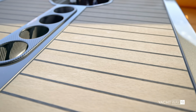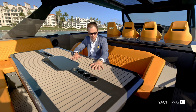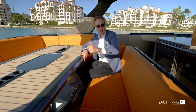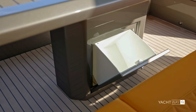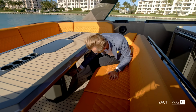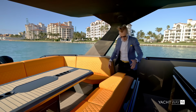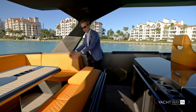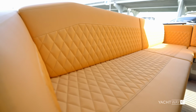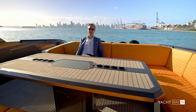And this table is beautifully finished, actually matching the same synthetic teak flooring like you have below. And you also have a little trash cubby. So if you open up your champagne or your wine bottle, you don't have to stand up to throw anything away. You can just reach down below and throw it right over here. Nice attention to detail. A lot of times when you have these seating areas, getting to the back seats can be kind of troublesome. But this one has a very nice walkway on both sides, and you can access this seat super easily. You can access this seat super easily. These seats are so deep, and the slight angle of the seat makes it even more comfortable.